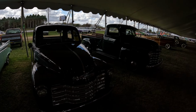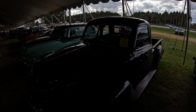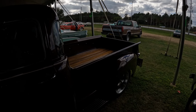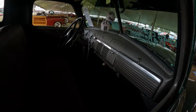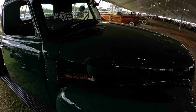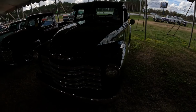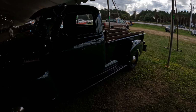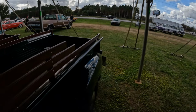Check out these two Chevy pickup trucks here. This first one is a 1952 Chevy. It's one of these 3500 five window type deals on the pickup, and it looks like it's a lowrider. And right next to it is another Chevy. Have a look inside of this one here. This is a 1948 Chevy pickup truck. A nice color, green in color. A nice, nice long bed on it.